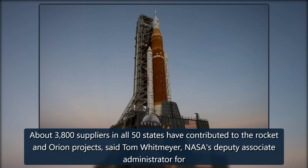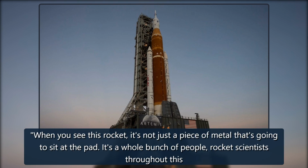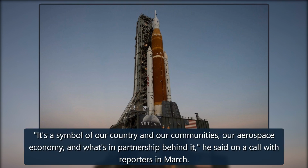About 3,800 suppliers in all 50 states have contributed to the Rocket and Orion projects, said Tom Whitmire, NASA's Deputy Associate Administrator for Common Exploration Systems. "When you see this rocket, it's not just a piece of metal that's going to sit at the pad. It's a whole bunch of people, rocket scientists throughout this country, throughout our agencies, that have worked on this. It's a symbol of our country and our communities, our aerospace economy, and what's in partnership behind it," he said on a call with reporters in March.